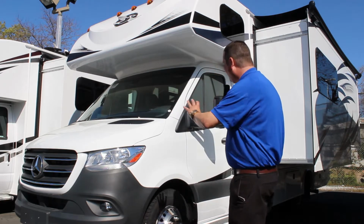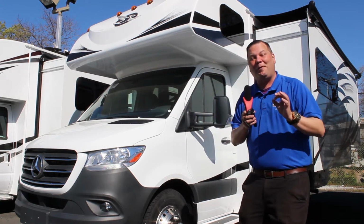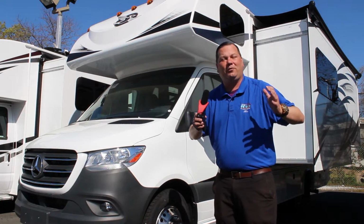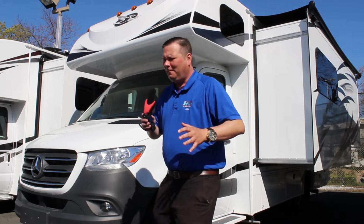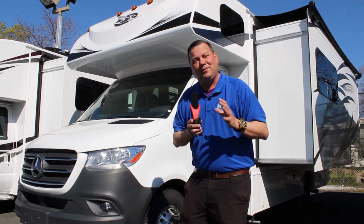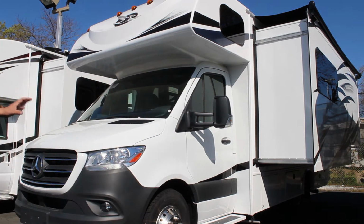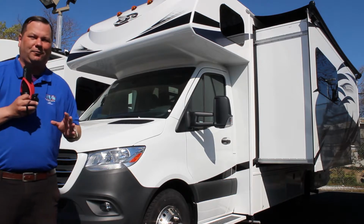Guys, this Class B Plus is an absolute gem. It's a 2020 Jayco Melbourne, the 24L with the full wall slide, walk around queen bed, beautiful reclining, comfortable seating inside, and lots of storage space. This is on the excellent Mercedes Sprinter diesel chassis. Gives you incredible gas mileage, very quiet, smooth ride.